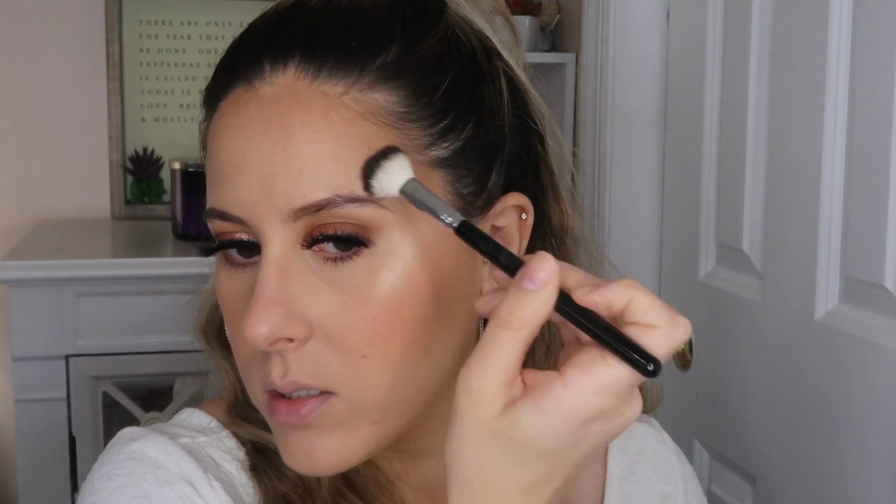I love Champagne Pop. It is just such a gorgeous highlight. Definitely one of my favorites. I used to use this literally all the time. But we're going to highlight everywhere like we normally do because I like to glow. Even though I'm oily, I like to be extra glowy. I feel like it just looks so pretty.